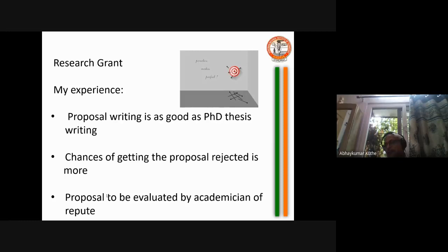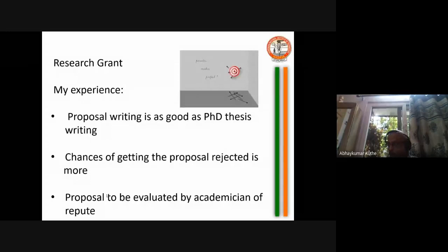As I already told you, if your proposal is evaluated by an academician of repute, your proposal is bound to get funded. But even if it does not get funded, it doesn't matter. It has got some substance in it. There will be another call from some other funding agency. You can resubmit it. You can even ask the funding agency that has rejected your proposal where exactly they find a problem in my project. So you have to look into that. You have to go deeper and deeper into the proposal. And I'm 100% sure that once you write the proposal, it will definitely be funded.